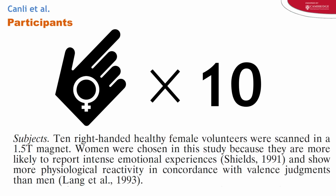But what's interesting is that they were chosen because they're more likely to report intense emotional experiences. This might be like a social stereotype, but they wanted to avoid men because women were more open about their experiences. I think there might be a self-generating stereotype about men where they don't want to report having a high emotional reaction because they're too tough. Oh, I've seen dead bodies before. I've seen men on fire before. So again, women were more open about sharing their level of arousal.